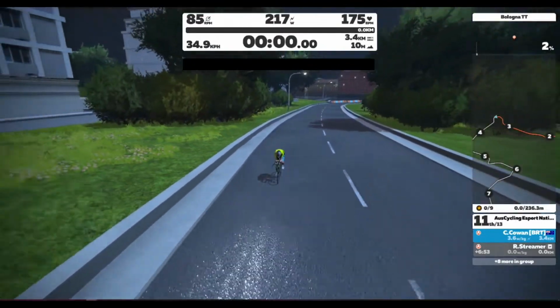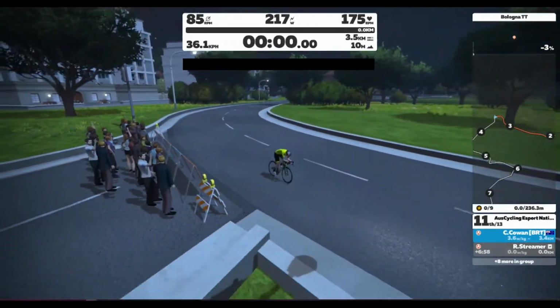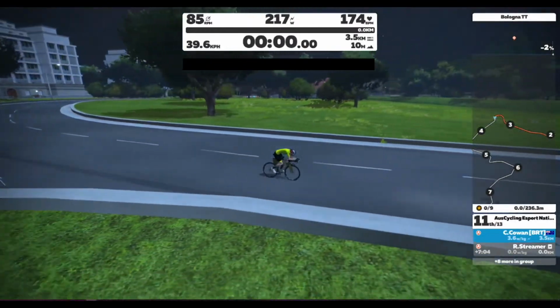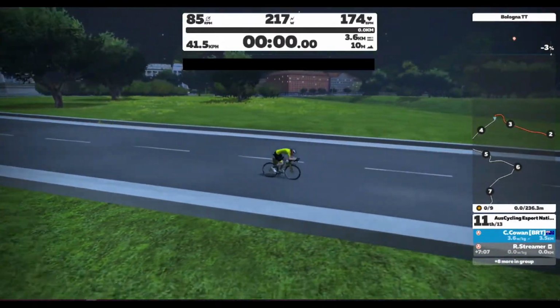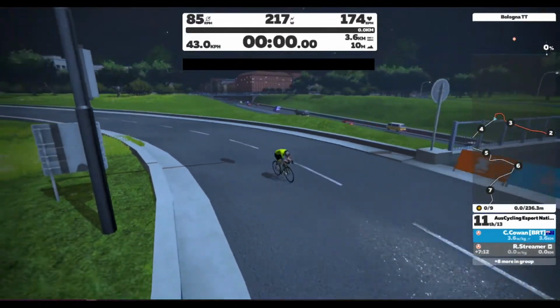Yes, I think that's very fair to say. And in fact, you are spot on because Celia Cowan is a level 28 Zwifter. I like to call that a baby Zwifter, which is doubly relevant given that she is under 20 years of age. So we can also call her a junior burger.